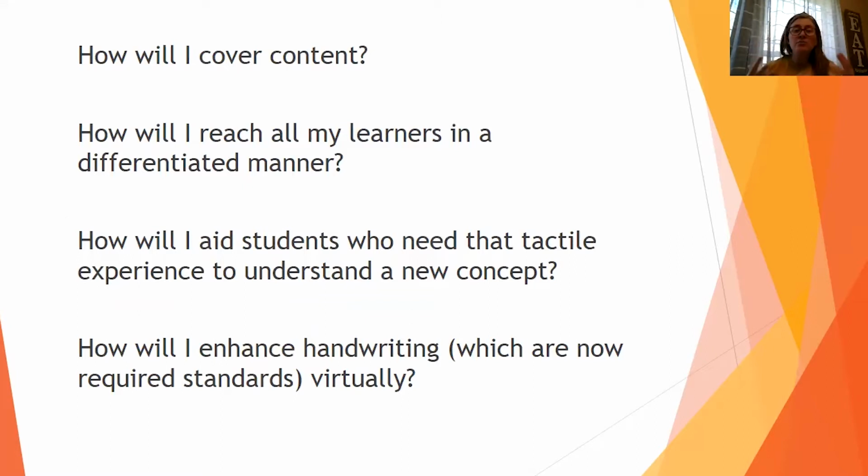And then ultimately, how am I going to enhance handwriting, which is now a required standard of first graders, which truly should have been all along, and really as teachers we were requiring that, but now it's actually in our standards. But how was I going to do that virtually? How was I going to know if little Johnny was writing at a proficient level on a virtual platform?